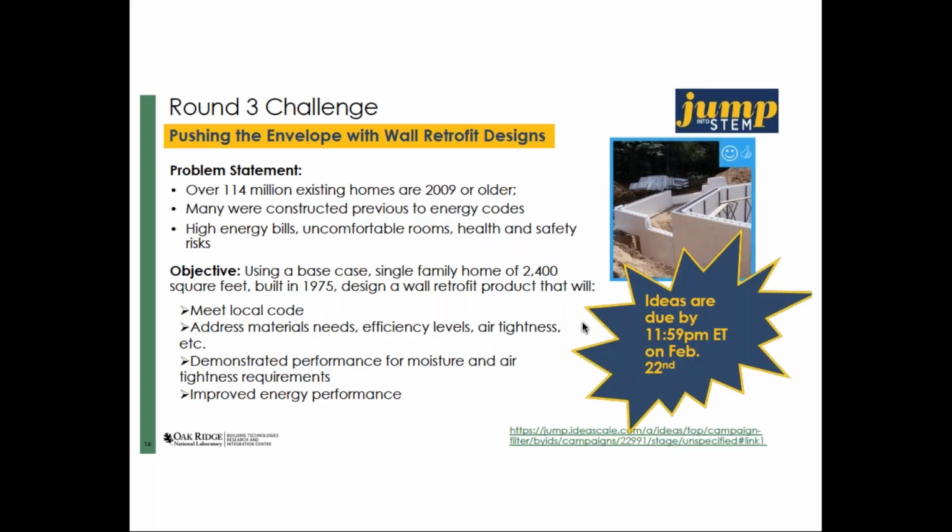Before they get started, I'm just going to do a brief overview of the round 3 challenge that they will be helping to provide some ideas about from their field experiences. The round 3 challenge is focused on pushing the envelope with wall retrofit designs. We're looking for student ideas about how we can create better wall retrofit designs. This is a big issue for the industry.